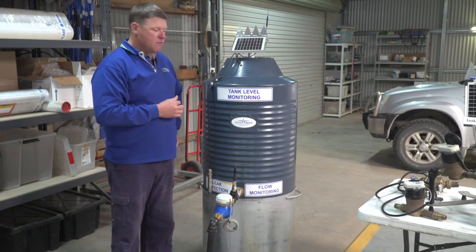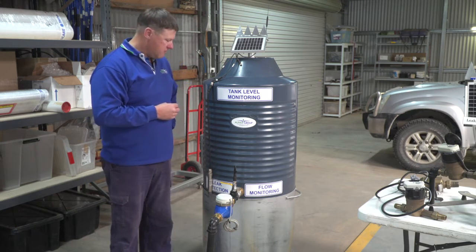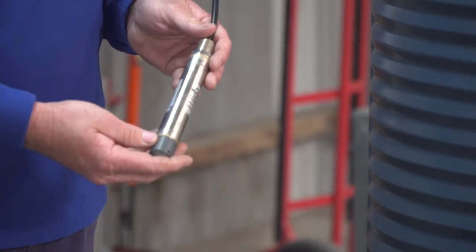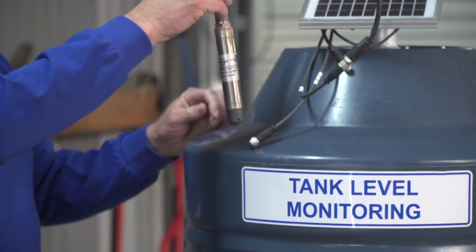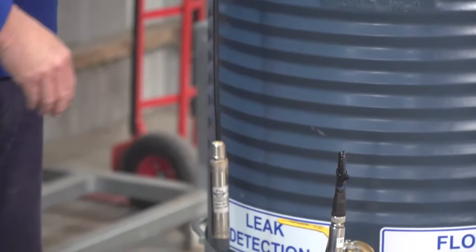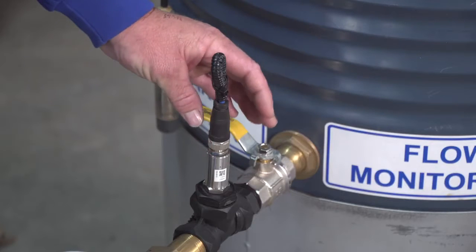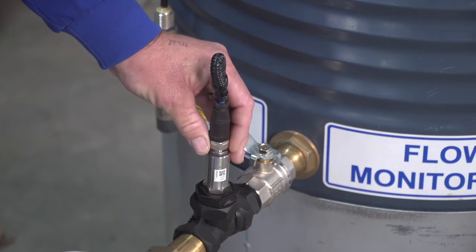One of the add-ons which people really have embraced and enjoyed is the capacity to measure tank level as well. So we have two options with tank level. We can have a submersible tank level sensor like this. So all we do is simply drill a 30 mil hole in the top of the tank, and we lower the transducer down to the bottom of the tank, and essentially it's just an electronic pressure gauge which is measuring head of water in the tank. Alternatively, we can have an external pressure gauge like this and use that as a tank level sensor.